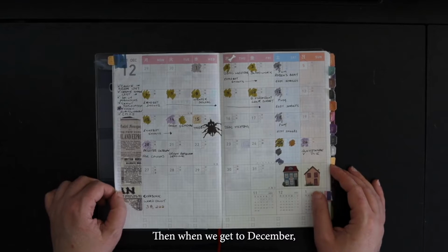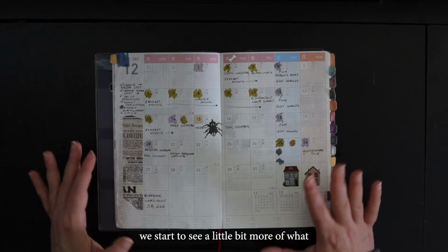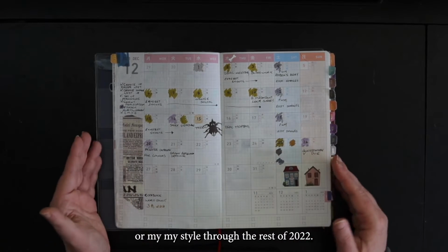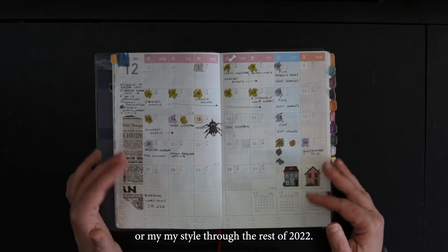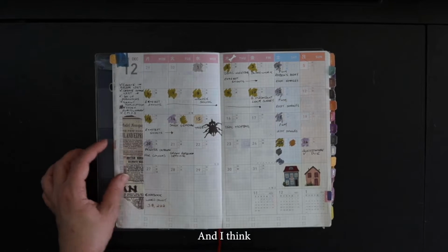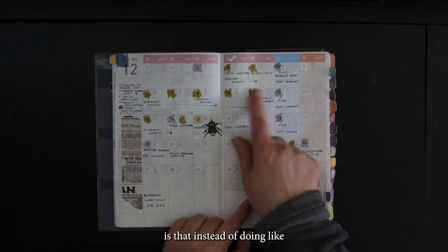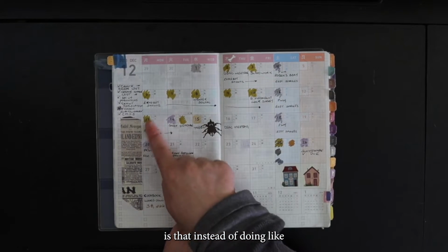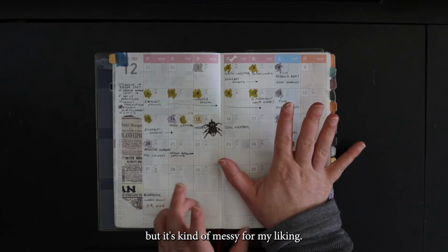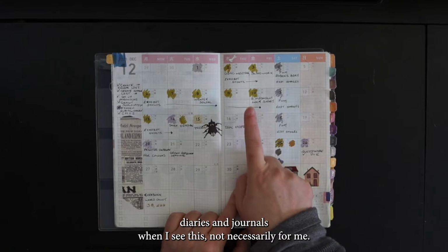Then when we get to December, we start to see a little bit more of what ended up being my outline or my style through the rest of 2022. We're still in December 2021. The main difference is that instead of doing quick highlights like this, and I might actually go back to this, but it's kind of messy for my liking. I like it in other people's diaries and journals when I see this.